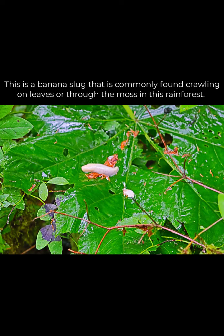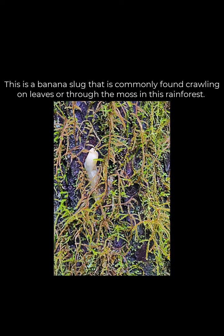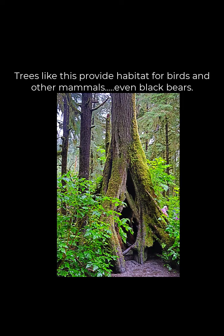But those aren't the only organisms that live there. The banana slug, this is kind of a cool guy, another shot of him right here, can be seen crawling on the trees and the moss, on leaves.